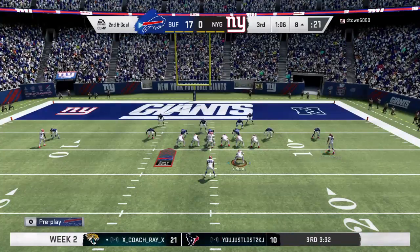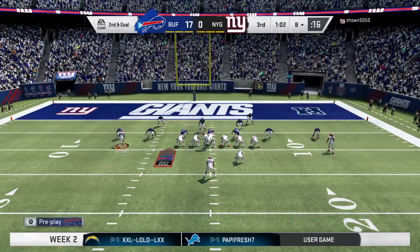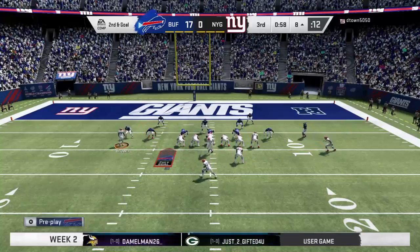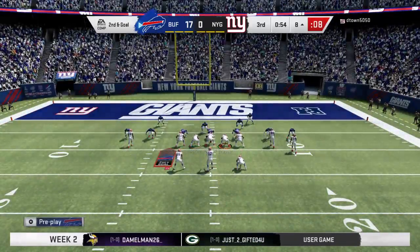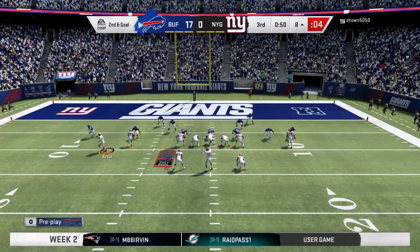Switch it. Come on, switch it. You. Hey, tight. Hey, box drop. Wide, get wide. He's coming. Pass. Motion. Regular.